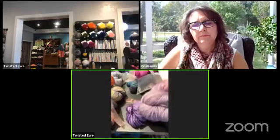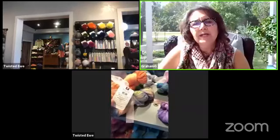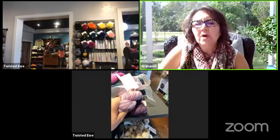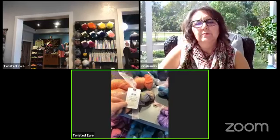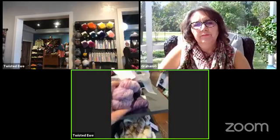And are these all the same weight? Those are all a sock weight, but you have some that are plumpier, like the one you're touching right now, the plumpy cashmere sock, which is a little thicker with a little less yardage. The regular is 452 yards, and this is slightly less at 383 yards per skein.